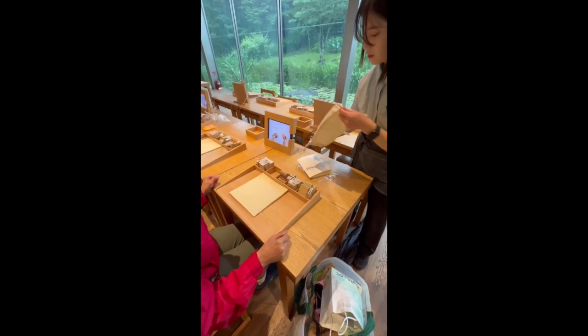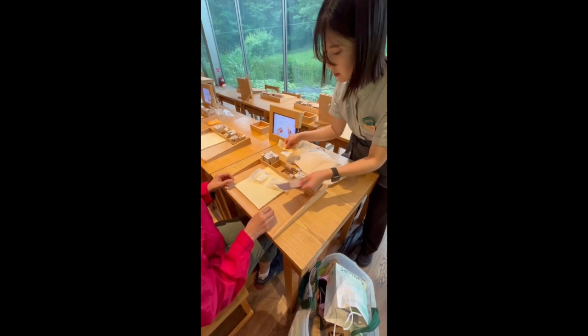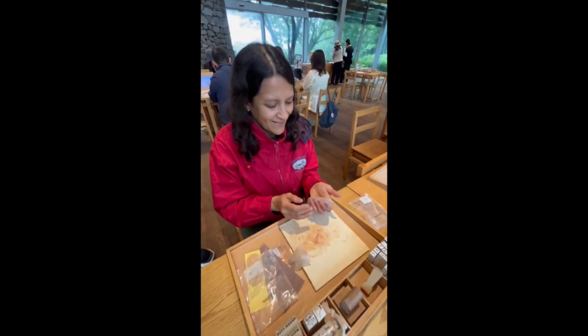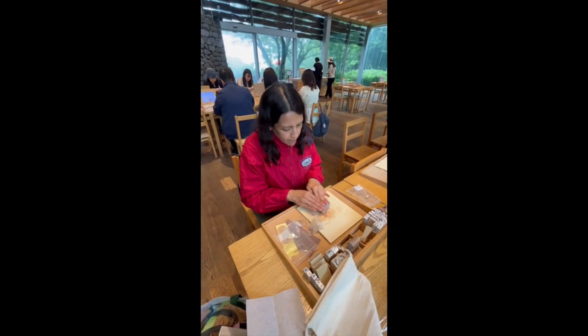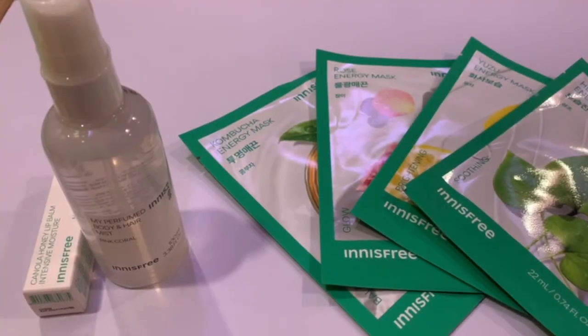They sent a lady over to me who spoke English. There is also a screen in front of each table, and you can scroll through the steps on it if you need to. Making the soap was an amazing and unique experience. We then strolled through the shop, and let me show you what I picked up and also show you the soaps I made. Now the Innisfree shop has a huge range of skincare products and beauty products.